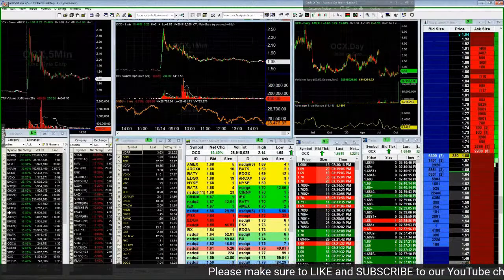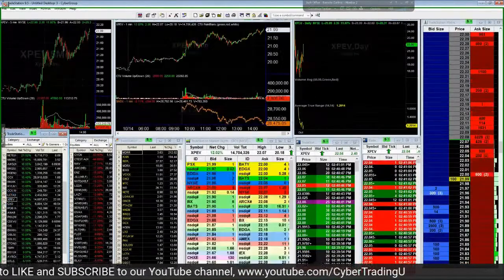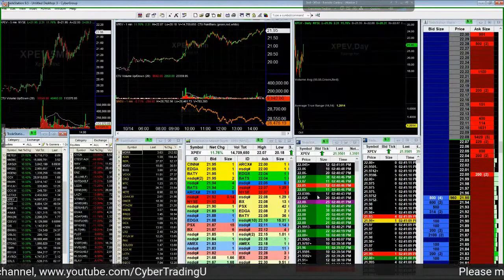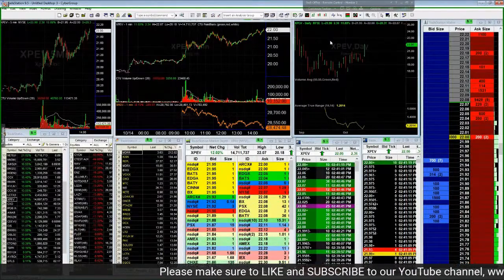All right, whoops, my scanner refreshed. New IPO XPEV. I think this is an EV stock. I think literally in the name. Nice push back up to 22. More prints coming in over 22 this time, at least. So at least for right now, XPEV very well in play.